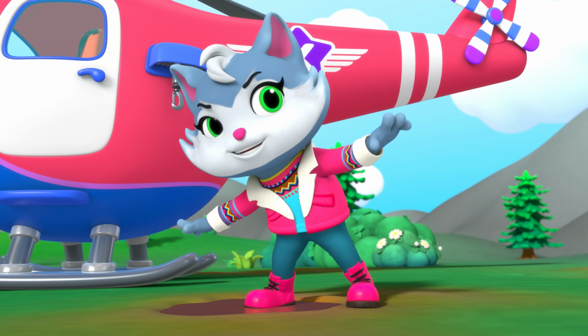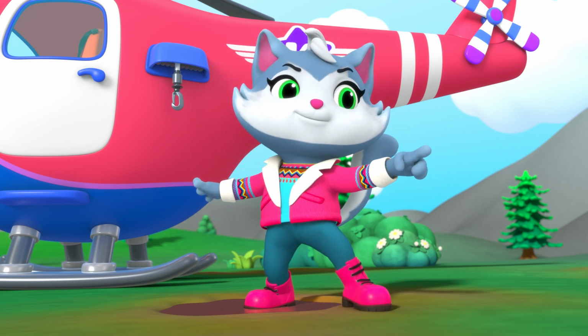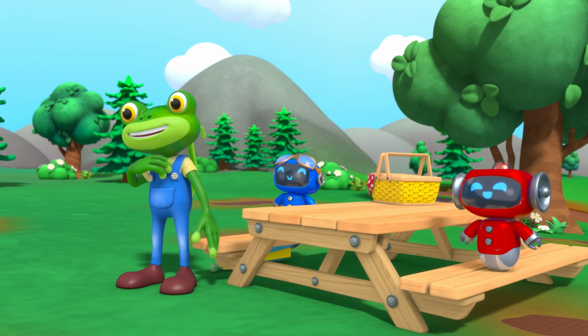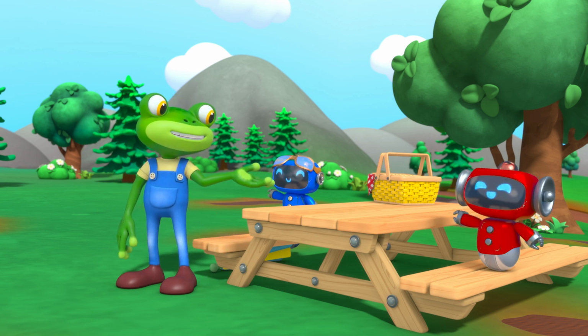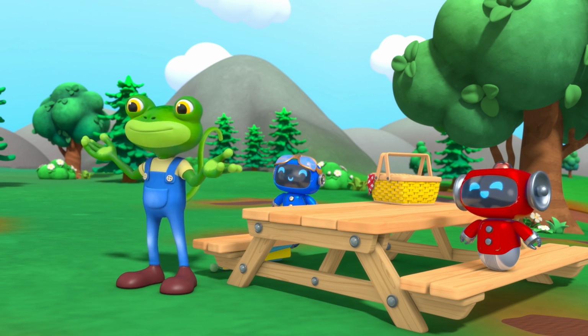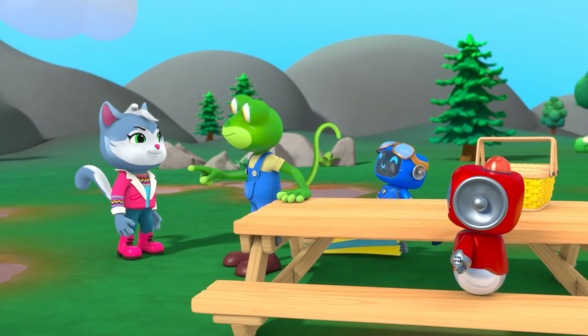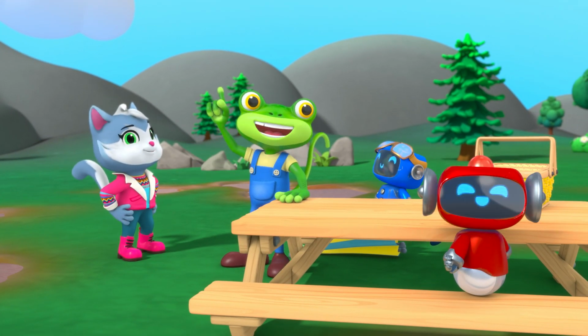The name and the rescuing is the game. I'm here to keep everyone safe. Hello, Cat. I'm Gecko. And these are the mechanicals. We're just having a picnic. Would you like to join us? Ooh. Do you have any tuna sandwiches? I think so. Are there any left, Tilly?